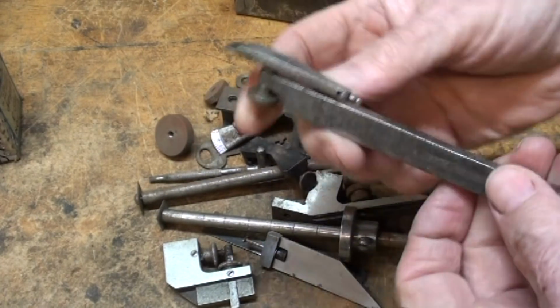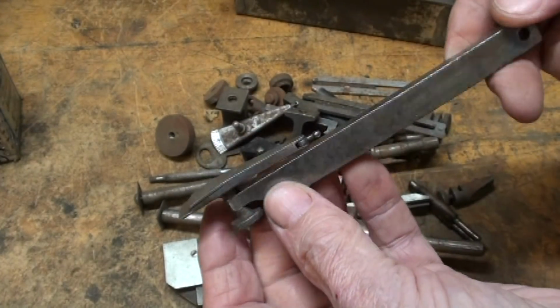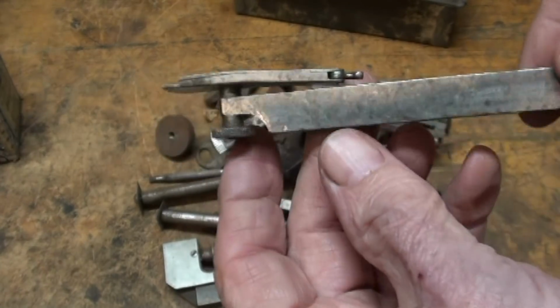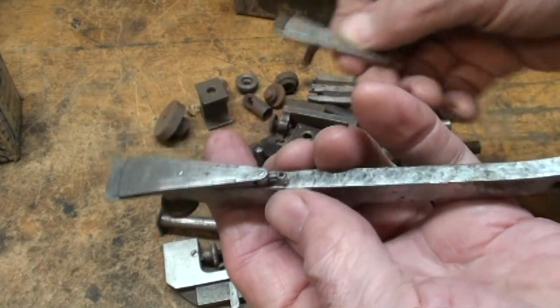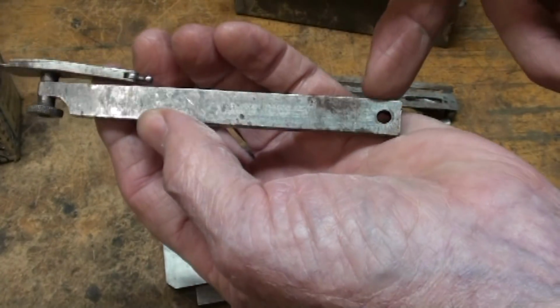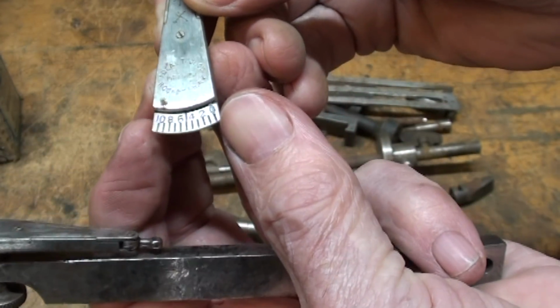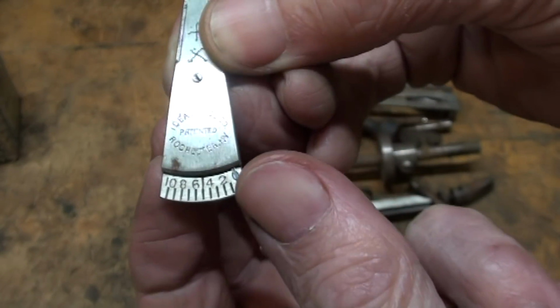Well, here's another one of those little Ideal indicators. And it seems to work. You've seen me do a test on these, and there's another one here. This one sure is beat up. How could that happen? But it might be 100 years old. And there's another one. I thought it was missing the needle at first, but it's not.